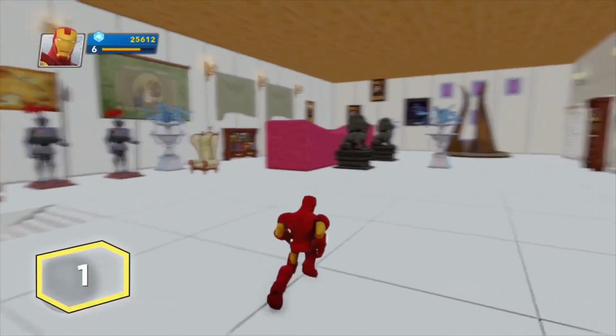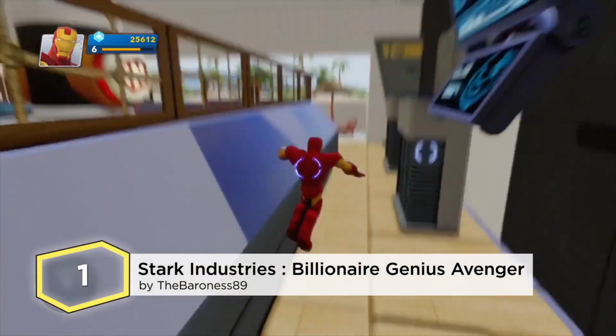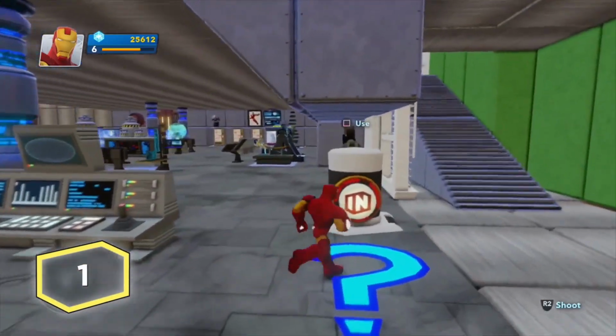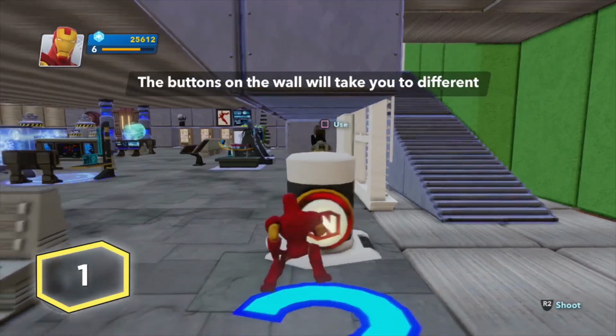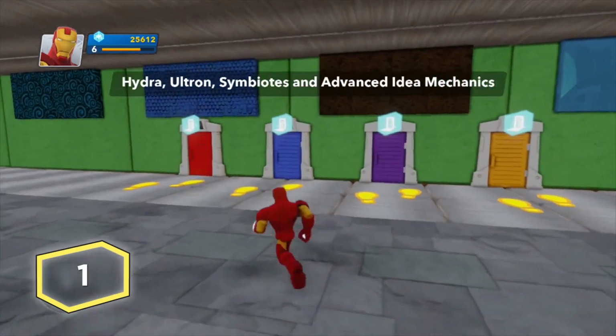And at number 1, for the best of the best worldwide, Stark Industries Billionaire Genius Avenger by the Baroness 89. Now this is Tony Stark's kind of toy box. Start off in a stunning recreation of Tony's Malibu mansion. And when you're ready to get down to business, make your way downstairs to Tony's lab where there are 4 doors to 4 equally awesome missions.